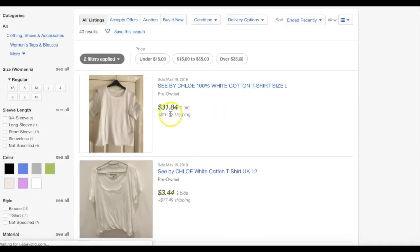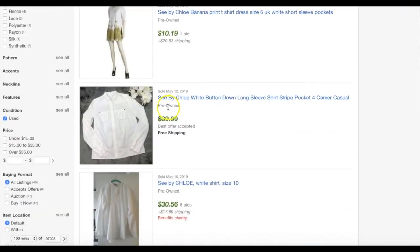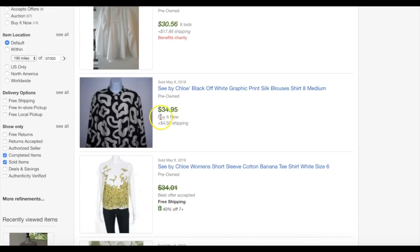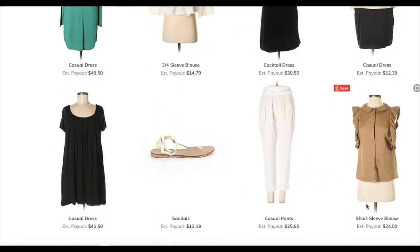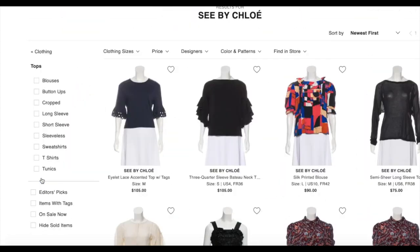I'm going to break in here really quick, and I want to talk about pricing. Now, I did mention this in yesterday's video. For a more in-depth look, go check that out. But I do go through eBay and I check their solds to find out what a similar brand, similar style would be priced at. I also go to ThredUp's payout estimator to see about how much money you would expect if you did send this in to consign. And then lastly, The RealReal.